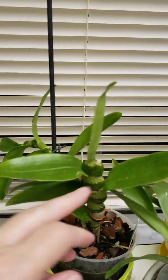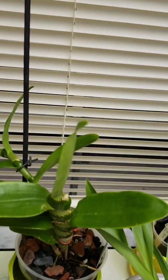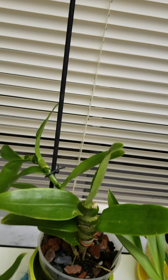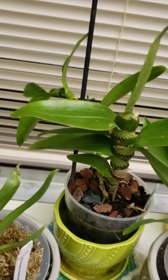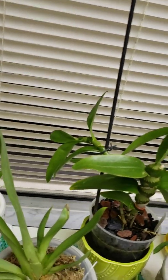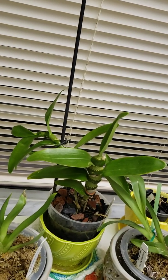This did bloom when I first got it, right there. And this back here is completely new, so I don't know how these do as far as blooming, whether they bloom on the old growth again or not. But I'm expecting some blooms from this back here. When it did bloom, it didn't last very long, just a few days. So anyway, I'm not sure.